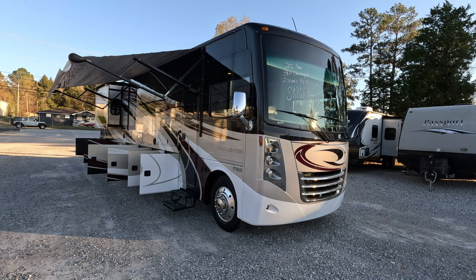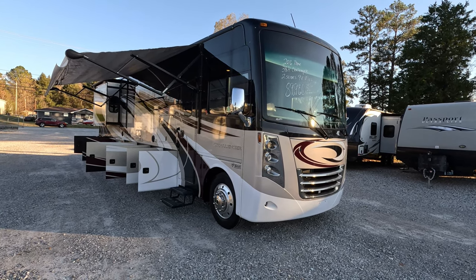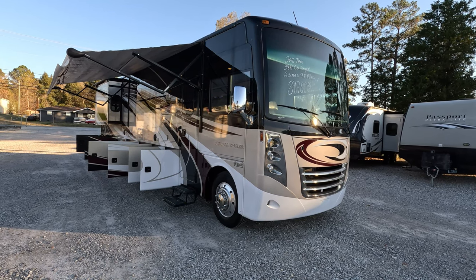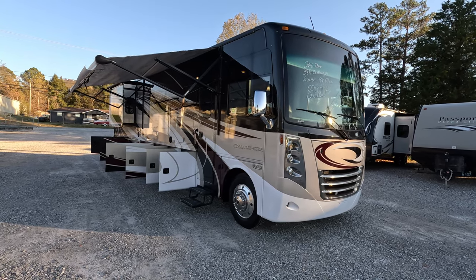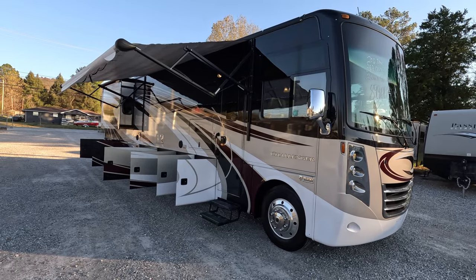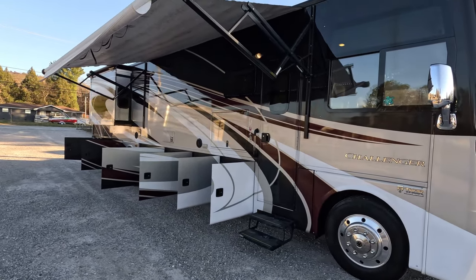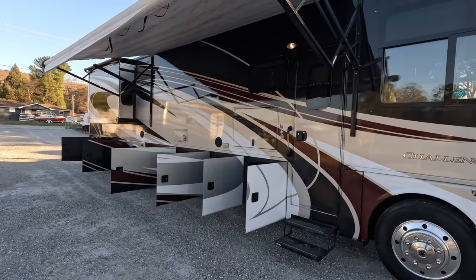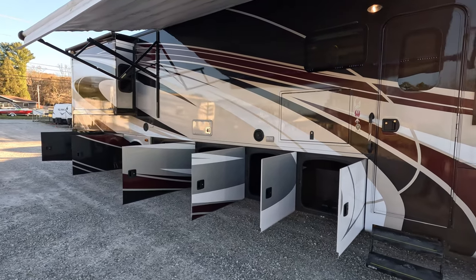Guys, I'm not kidding. This is probably one of the nicest, cleanest, least used Class A's I've filmed in a long time. I think you'll agree with me as we go through it. Let's take a look at this one. Beautiful full body paint. For those of you who are not familiar, the Thor Challenger is Thor Motor Coaches, which is the largest manufacturer of motorhomes in the world. This is their top of the line gas model.